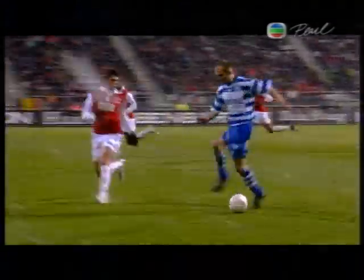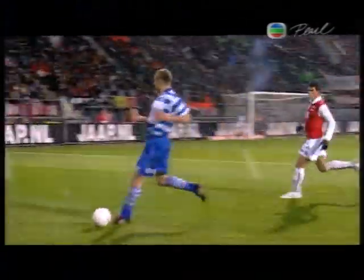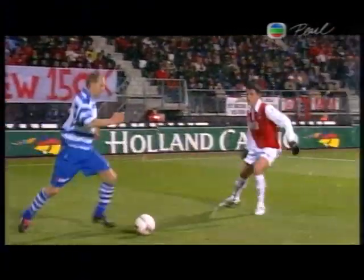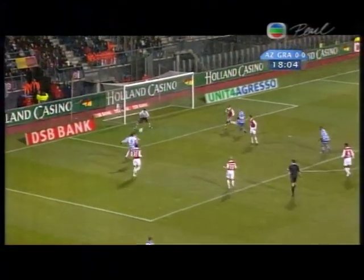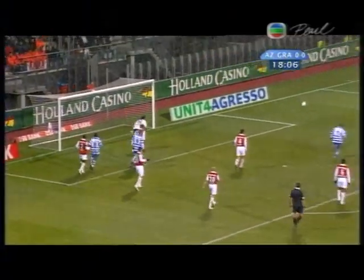De Graafschap, though, looking to push the advantage here as the snow comes down, as it has right across Holland, affecting all matches. And a chance now for De Graafschap. The shot there from Purel Frankel, the Frenchman.